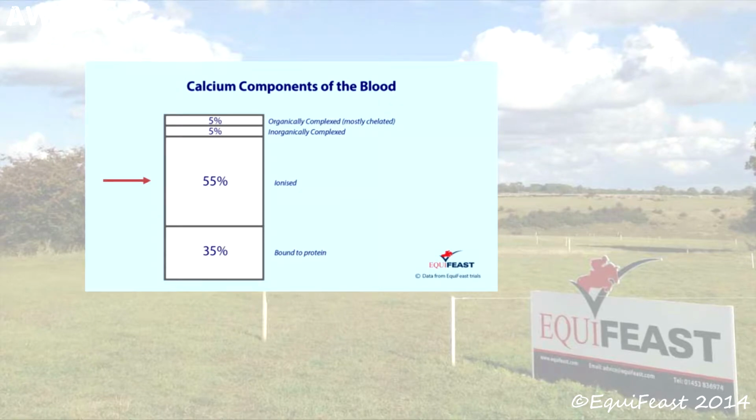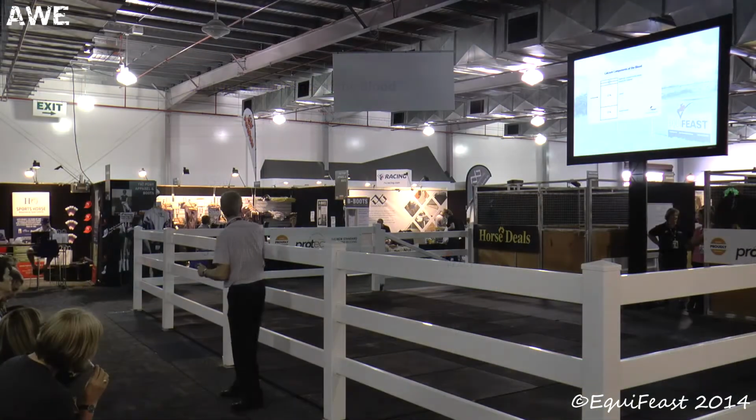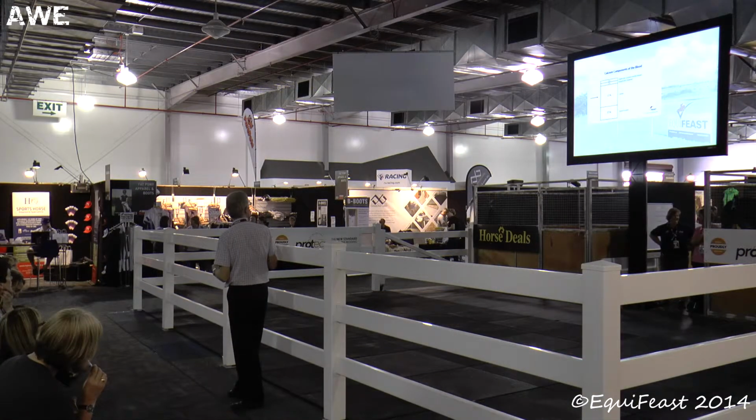The next bit is the ionized calcium. So this is, your horse will get this out of its grass, out of the cereal grains you may be feeding it. It'll get out of the limestone that your feed company, or the dicalcium phosphate that your feed company puts into formulated feeds. And I'll show you later on, I think, what I mean by ionized. Oh, there we go. That's what I mean.